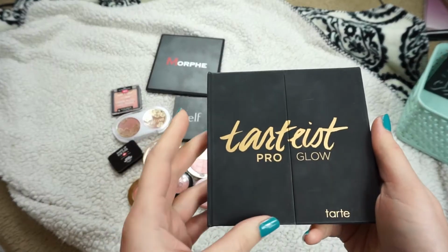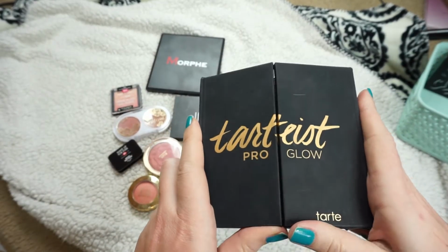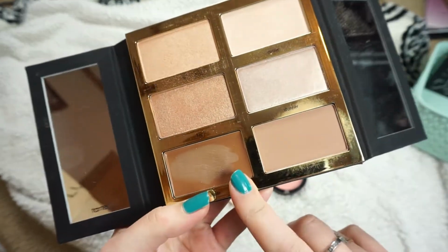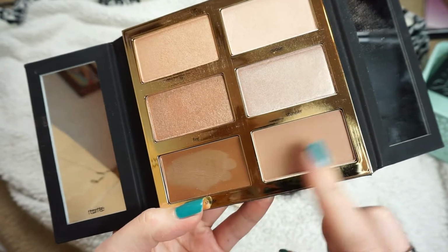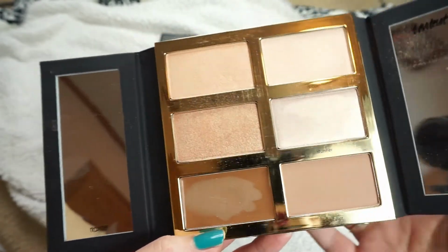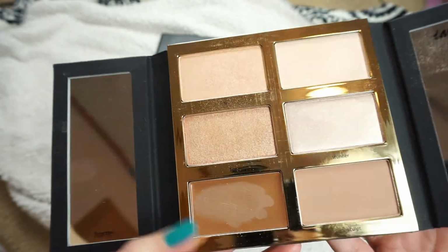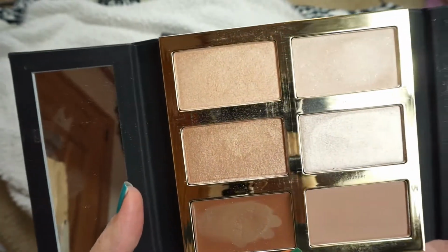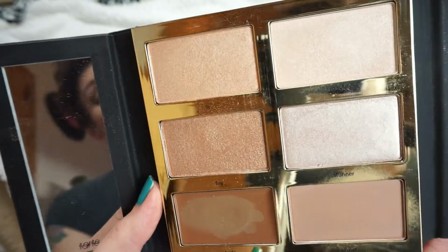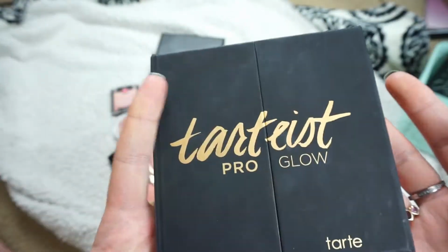I had forgotten to look at the Tarte Pro Glow. This isn't going anywhere. I just had it over here to show you. This cream contour is amazing. And then we have a beautiful powder over here for sculpting. And then these 4 are highlighters. So I just wanted to bring this in because of the bronzers, and I will definitely be keeping this. I'm not going to include this in my highlight declutter either because I already know that I definitely want to keep it. So this guy stays.